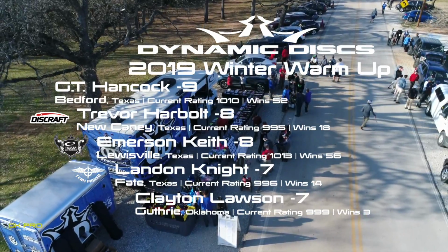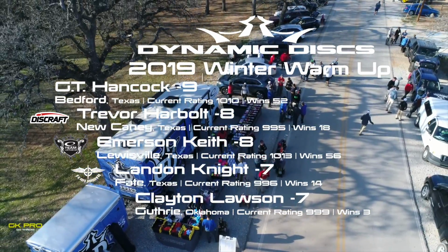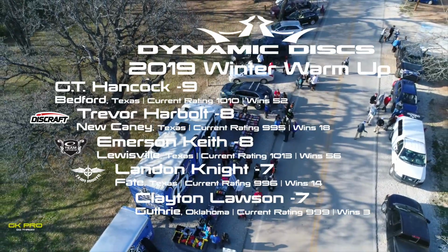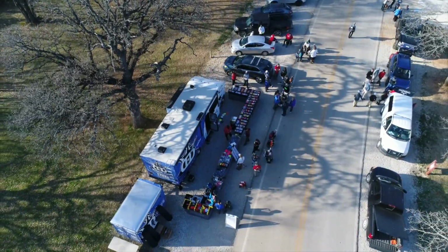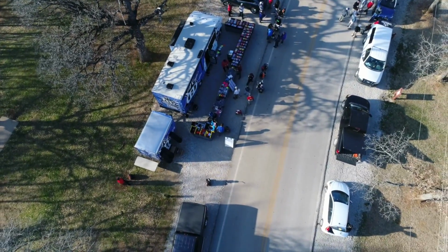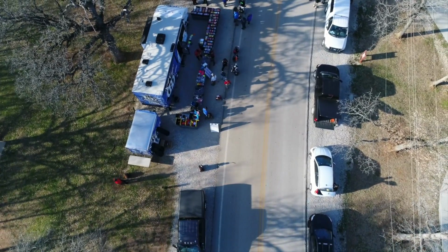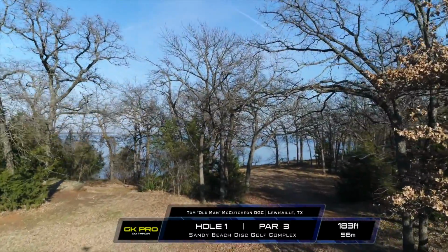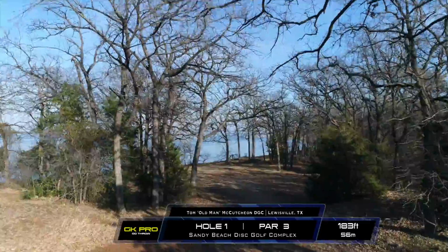How's it going, everyone? Looks like last round, GT Hancock came out with the hot round, shooting 9 down. Trevor and Emerson tied at 8, and then Landon Knight and Clayton Lawson at 7 down. Last course was very tackable for the players. This course is pretty tackable too. It's a little more tricky, but it's a very fun course, on the lake, really beautiful.